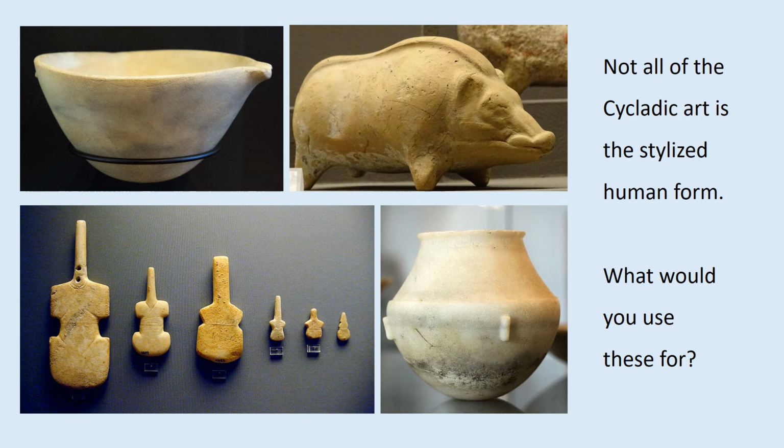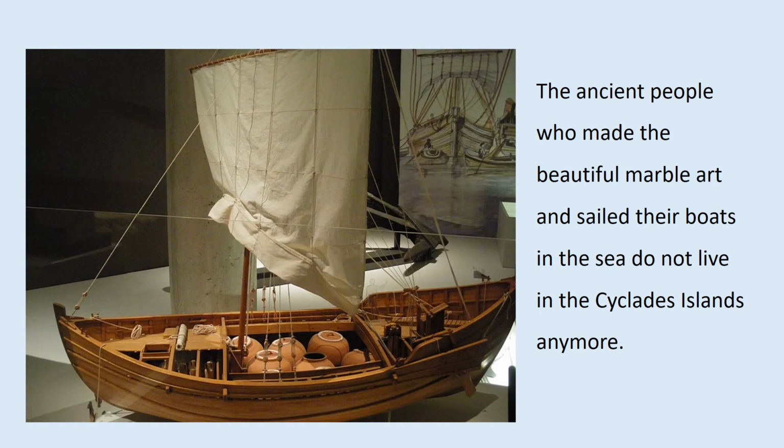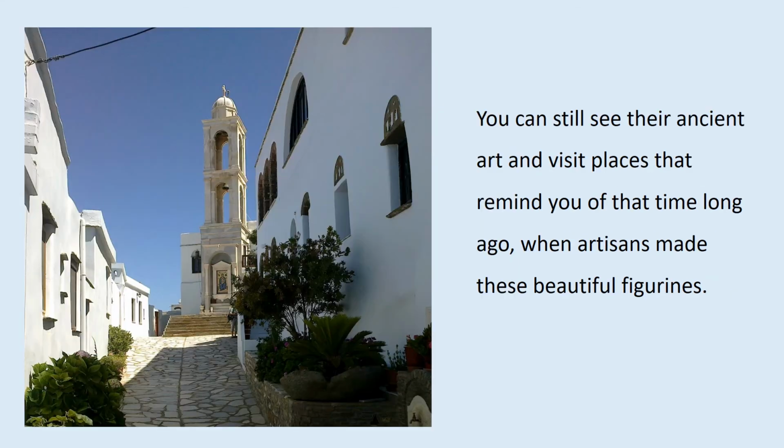Not all of the Cycladic art is the stylized human form. What would you use these for? The ancient people who made the beautiful marble art and sailed their boats in the sea do not live in the Cyclades Islands anymore. You can still see their ancient art and visit places that remind you of that time long ago when artisans made these beautiful figurines.